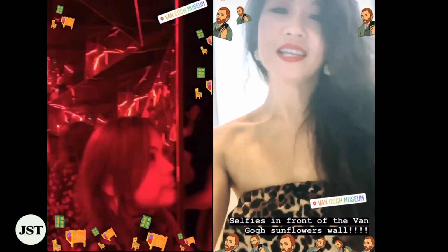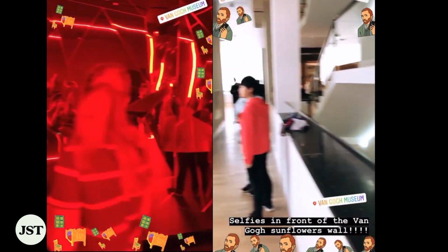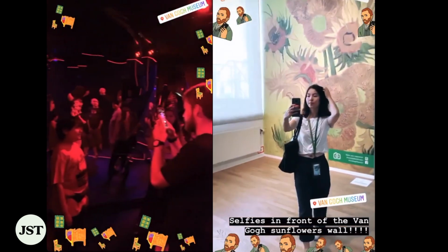Van Goghing today! That's the only place we can take photos.